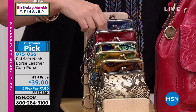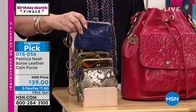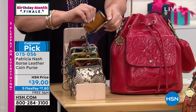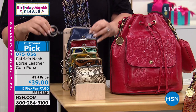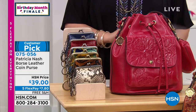And then we also have it in blue. This is the blue croc. This is the Patriot blue croc, so this is the exact blue. I just wanted to mention, and again, this is a coin purse, which my grandmother had, with that kiss closure, and you can have your little keychain on here. So these are really great giftables, treat yourself.